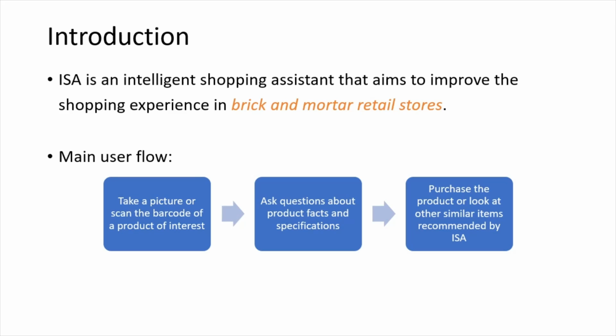Shopping in a physical store is still a popular choice for many people. In this work, we introduce IZA, an intelligent shopping assistant that is designed to improve the shopping experience in a physical store.